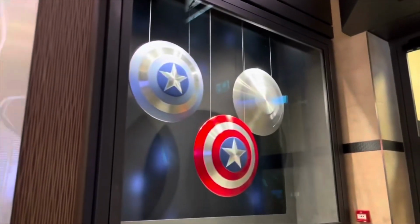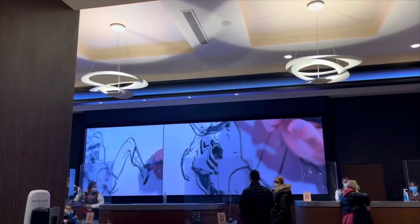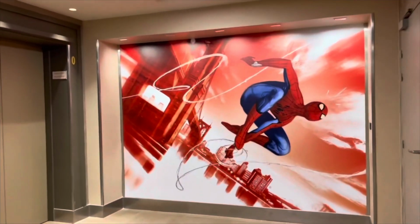Yeah, but as you can see, the theming is great. This is just the reception area. Wait until you see the rooms. I'm not saying this hotel isn't amazing, because it really is amazing. Like I said, artwork everywhere. It's too much like an art museum for me.